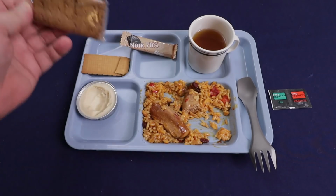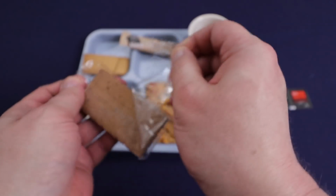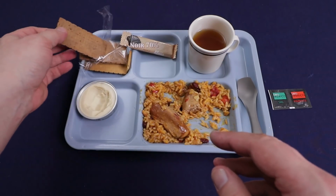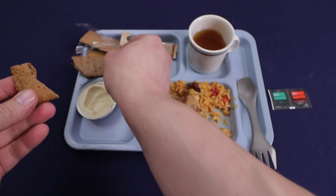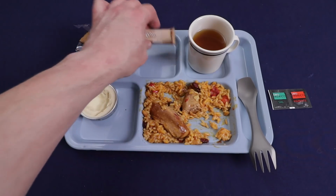Alright, let's check out these chocolate biscuits. These basically taste like your cereal biscuits, but have just a slight chocolate flavor to them. Yep, good and crunchy. A little bit of a chocolate flavor. Those always taste good.